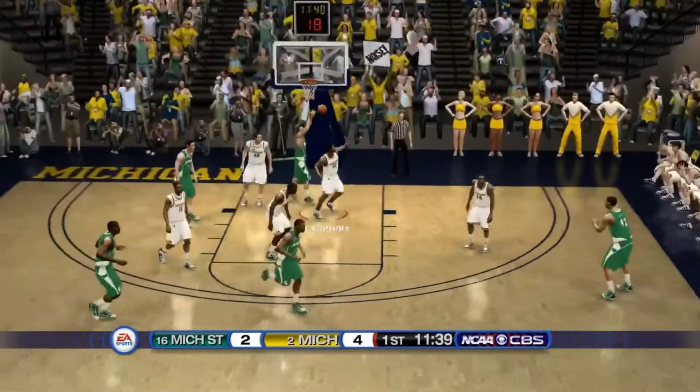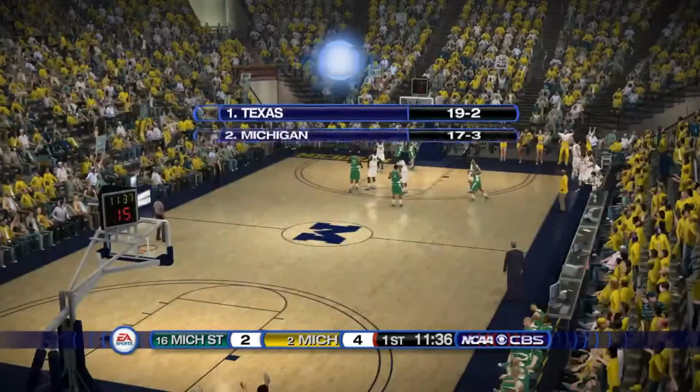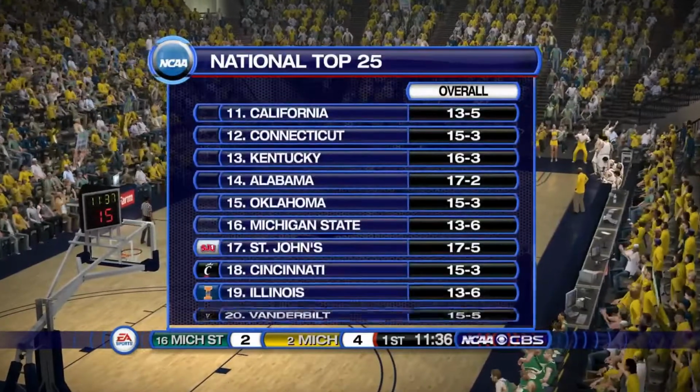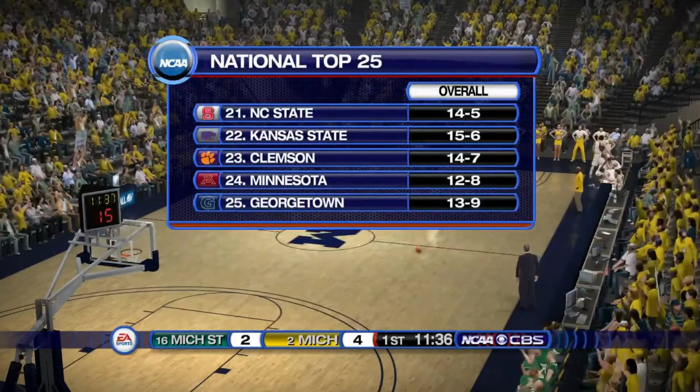Here they go. Pass down. That's a nice pass. That shot's blocked by Lucas Perry. And of course, here is the top 25: Michigan at 17-3, number 2, and Michigan State 13-6.